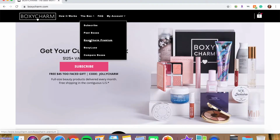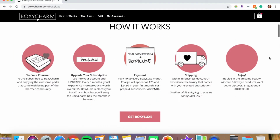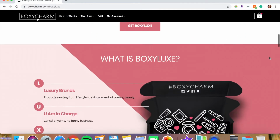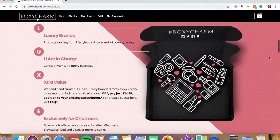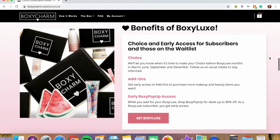If you guys have never heard of Boxycharm, which is pretty doubtful, but if you haven't, if you're new to this whole world, it is a subscription box for $21 a month. You get 4 to 5 full-size items, and you can also do an option where every few months you get a Boxyluxe box, which is an even better value with so many products in it, all big, awesome, expensive, amazing products. I love it so much.